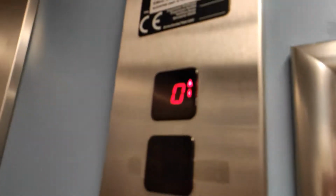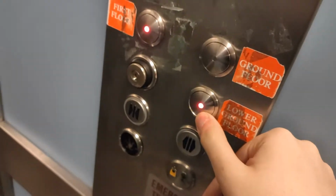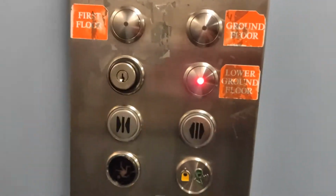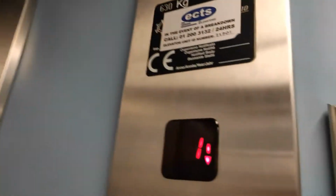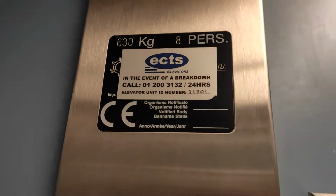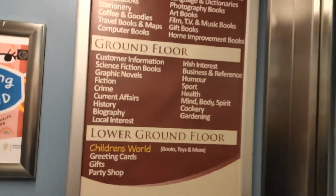Ground floor. Very bouncy hydraulic lift. This is an Ellickson lift, Book Centre Wexford. Oh, very squeaky. Floor directory of the Book Centre.